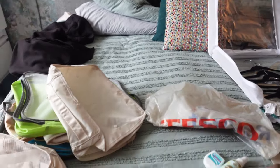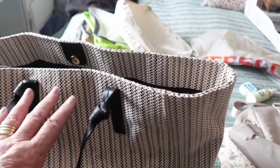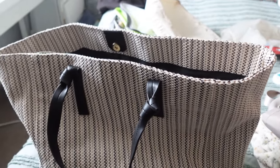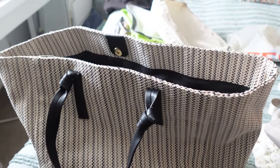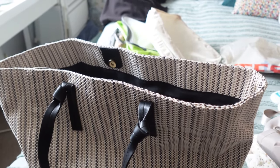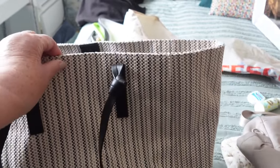Yeah, and so I've got my Peacocks bag, which I used when we went for our weekend away. I've got everything for both of us, our overnight stuff. So stuff for that evening, stuff for the next morning, and toiletries and bits. Got all of that in here, so I was quite pleased with this.